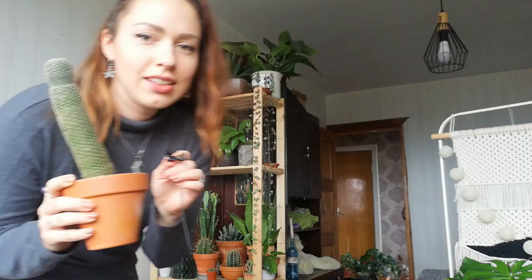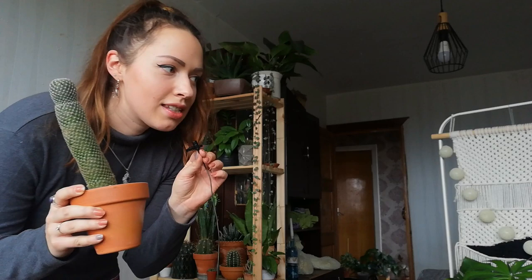Okay, so here we are, another cactus with mealybugs. And it was standing on this shelf, so it's so obvious that many more plants should have mealybugs. And even though I might not notice them right now, in a couple weeks, who knows, maybe even a month, they can show up.